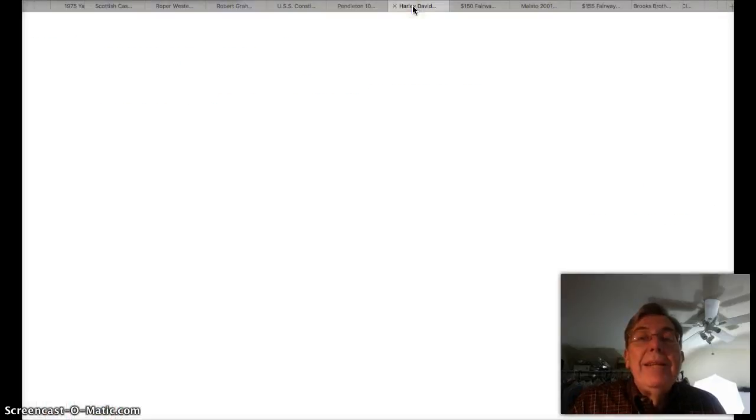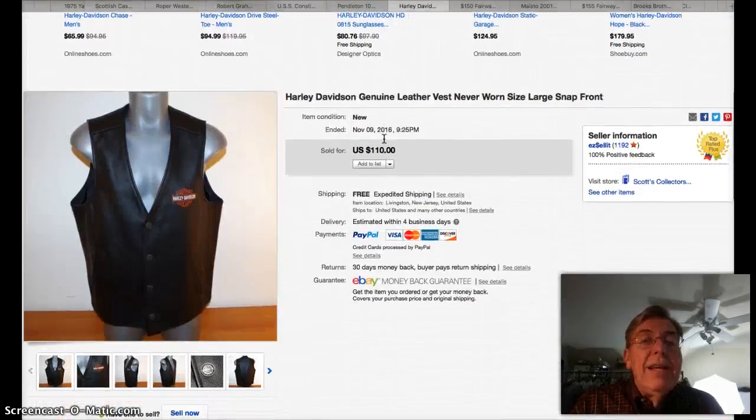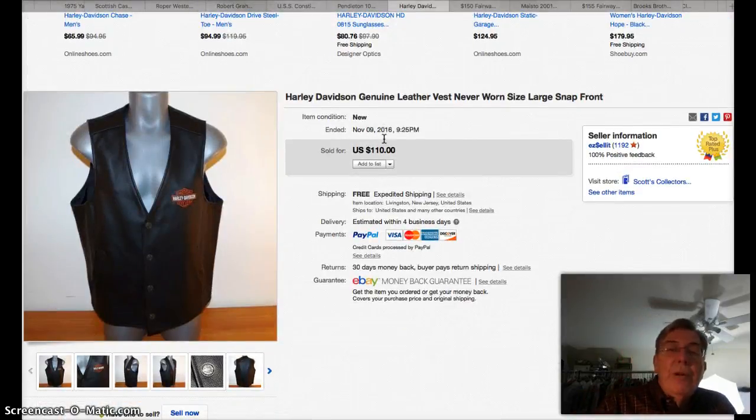Next item I paid. This took a long time to sell. I don't know why it took so long. I was afraid to list it, but it was a Harley Davidson vest. It looked like it was never worn. I paid $25 at an estate sale and listed it for $110, and I put it on sale, and I took an offer of $75.